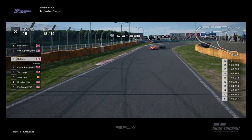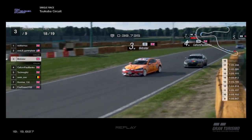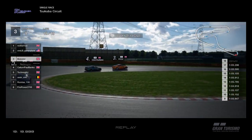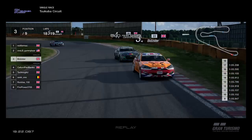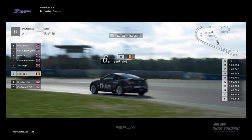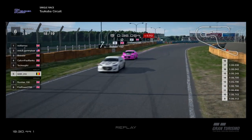As Callum and Bidzster then approaching the hairpin for the second to last time. Bidzster defends from Callum into the inside of the corner. Callum will try and get a good run out, but again, can't see him getting past anytime soon unless Bidzster makes a big mistake. As Seat 1 from Rodders and Firepower, they're all still the same order as well. As they come down towards the hairpin as well, let's see if there's any changes between these lot.